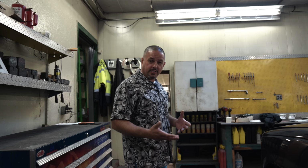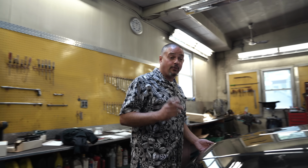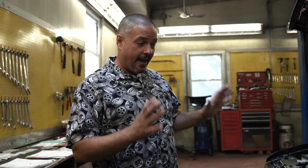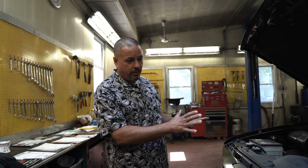We'll open up the hood. I want to show you under the hood, show you the engine compartment, give you a good look at that so you can see exactly what we have going on underneath here. Like I said, the battery is the original battery. It's old. It doesn't hold a charge anymore, but it is the battery that came with it. I have it. Everything is completely the way it was.